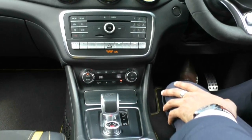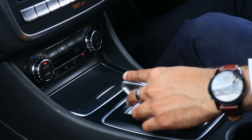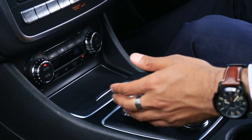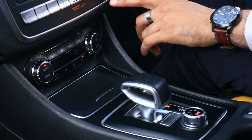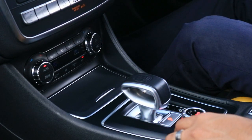The shifter itself, it is a very nice AMG shifter you get in this vehicle. To put it into reverse, just push it all the way up. To put it into drive, you pull it all the way down. When it is in race mode, you do get a louder exhaust. And to put it in park, just press the park button below that.